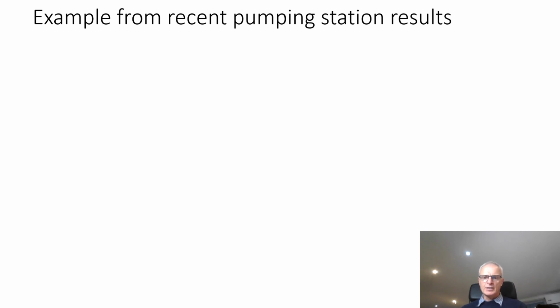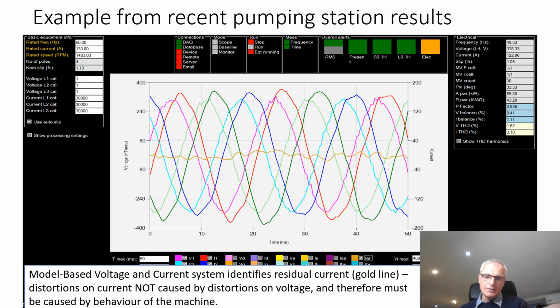So it's probably easier to understand these things and explain them by looking at a real example. So here is the current and voltage traces that we've taken just very recently at a water company here in the UK at a booster pumping station. You can see this is an inverter driven machine because these are distorted voltages and somewhat distorted currents. But it's hard to interpret these profiles just by looking at them.